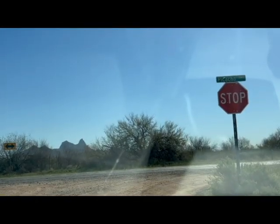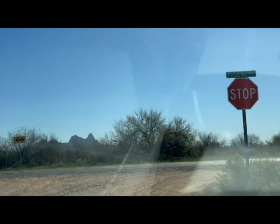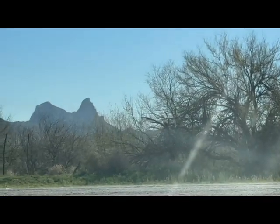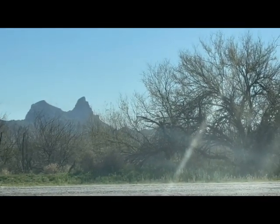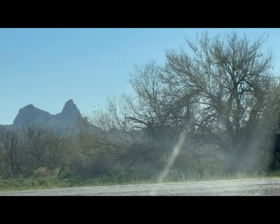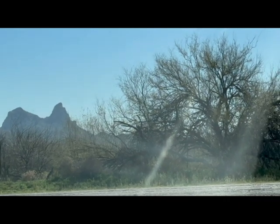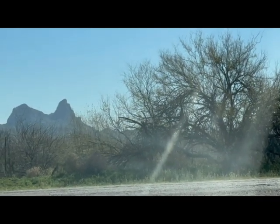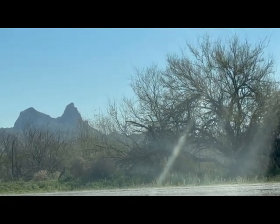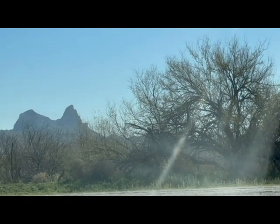I returned to Picacho Highway, still without having seen a caracara. Nice view here of Picacho Peak in the distance. I think I'm just gonna head back to Wheeler Road because that's the site where I have seen Caracara, and it's also the place that they were seen 2 days ago. So let's head back to Wheeler Road and maybe just hang out there and see if one will arrive for us.